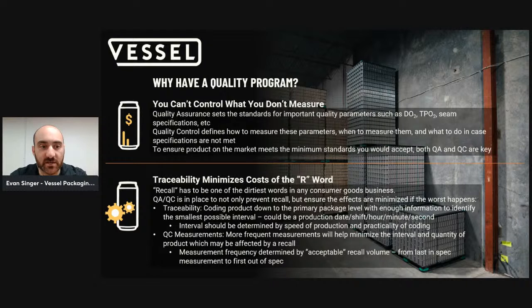Really important when you're date coding to do it down to the package level. It's not enough to code your 4-packs or 6-packs or even at the case level, because even if the retailer is supposed to be selling them as a package, they may break it down into individual cans. Consumers may only have an individual can available when it comes to a complaint. So really important to make sure your cans themselves are coded.